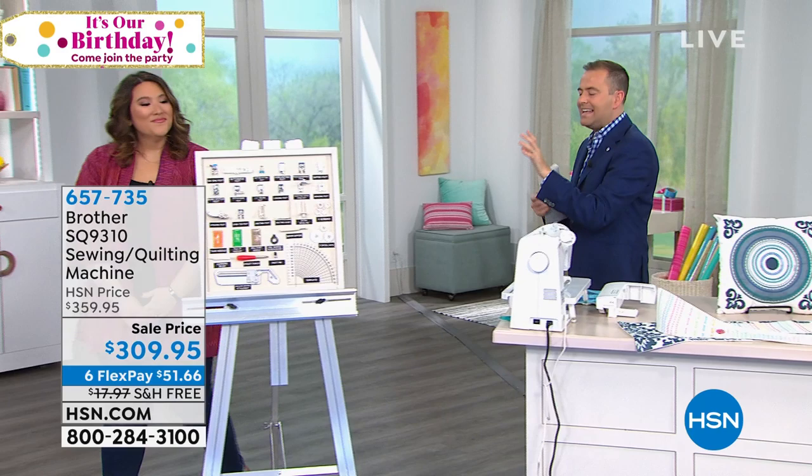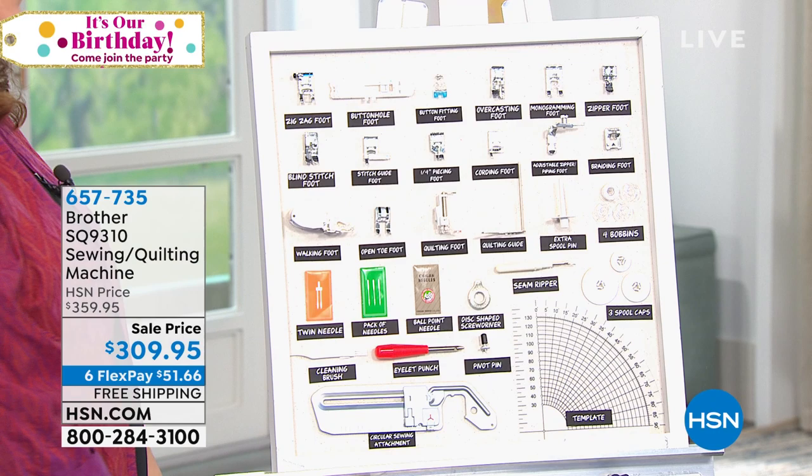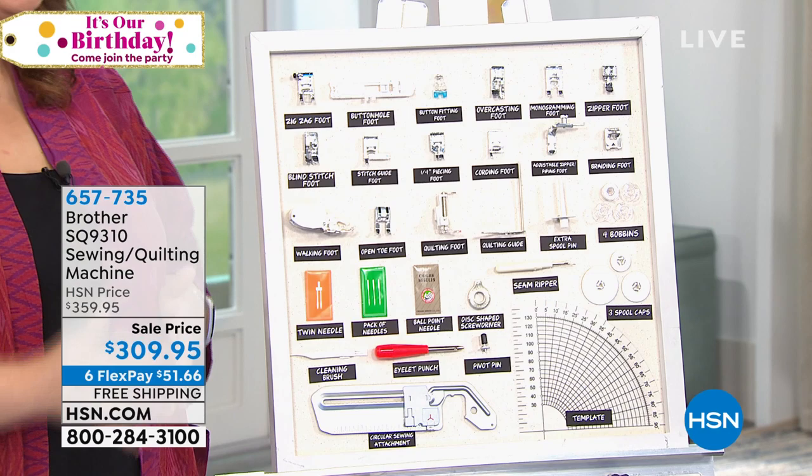I want to just quickly draw your attention to the board that we have. Everything on this board you're going to get, including a DVD, which I think is valuable, which is going to help with setup of the machine, selecting the stitches, and more, so you maximize what you can do with it. These are some really valuable extras. I know you were saying that sometimes you get a machine and it seems like, oh my God, I'm going to use everything. And the answer is yes, you are going to use everything.